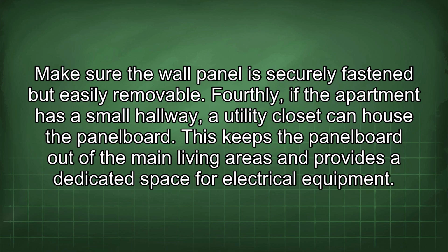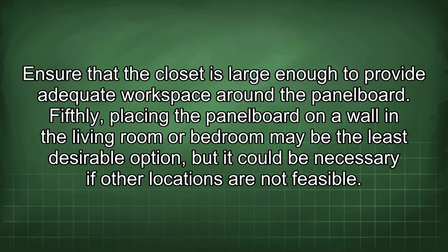Fourthly, if the apartment has a small hallway, a utility closet can house the panelboard. This keeps the panelboard out of the main living areas and provides a dedicated space for electrical equipment. Ensure that the closet is large enough to provide adequate workspace around the panelboard.